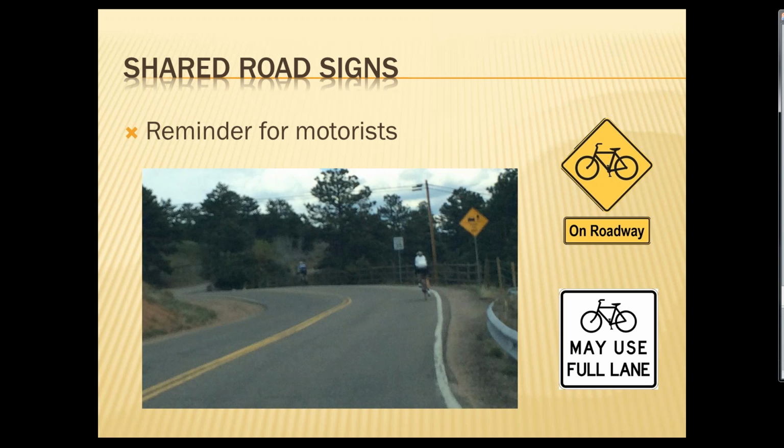So we have the options here of a warning sign, warning that bikes are on the road, or a regulatory sign that says bikes may use the full lane of the roadway. They're not forced to creep towards the edge or use the shoulder. Yeah, and while the share the road sign is still a viable option right now, the tendency is to go away from that sign to one of these two signs that are shown on the slide.